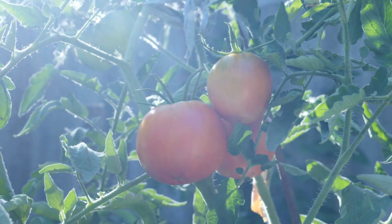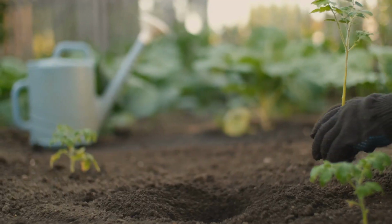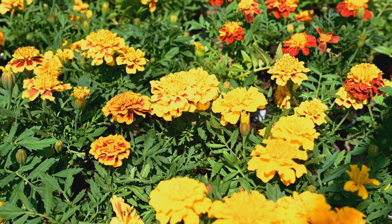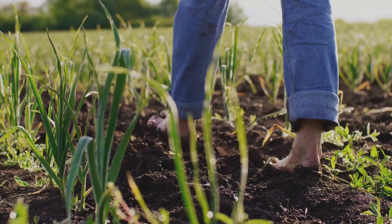Tomatoes, a versatile warm season crop rich in vitamins A and C. Let's talk about their companion plants. Basil. It repels pests like aphids and enhances tomato flavor. Marigolds, they deter nematodes and other soil pests. And garlic, it repels spider mites and other insects.